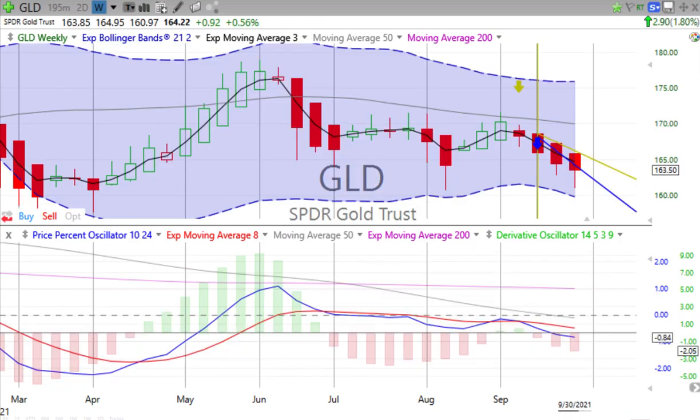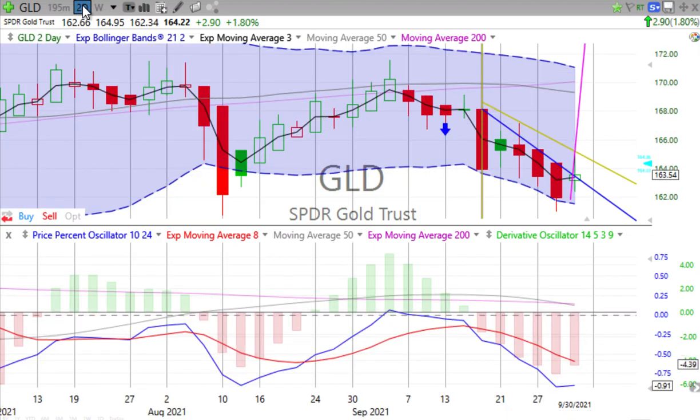Let's go on to gold. Boom, gold up, rebounding 1.80%. That sounds like a Bitcoin move, doesn't it? Well, that's great for the day, but we're still seeing a down week at hand. It is paring off some of the down movement on the price percent oscillator, derivative oscillator still gaining downward momentum.